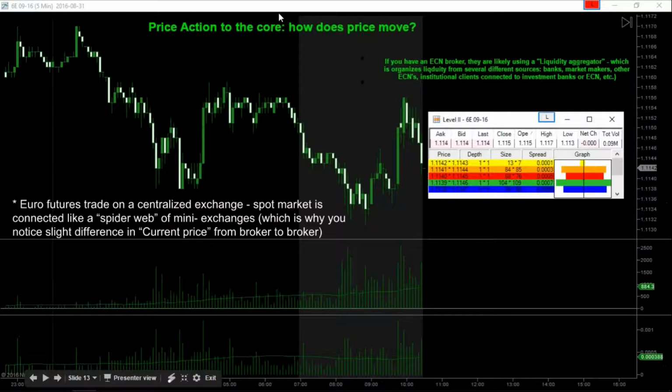This is essentially how I trade. I like to trade price action. A lot of my learning came from Chris Lurie, if you know who he is. But I like to look at price action. If you look at this simple chart, it's a 5-minute chart of the Euro futures, which essentially will follow the Euro spot. If you look at this point right here with my mouse, at this very instant in time, this is a snapshot of available liquidity.